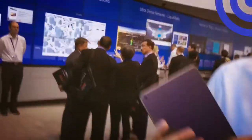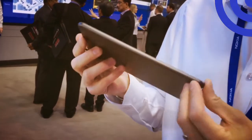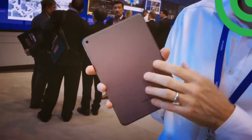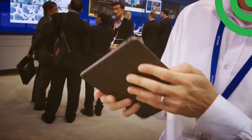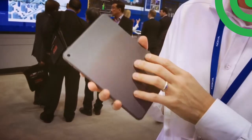So what can you tell me about the N1? This is the new N1 from Nokia. It's beautifully designed so that from both hardware and software, it's simple and elegant. And so what does that mean from hardware? What that means from hardware is the device does not distract you from using the device. No sharp edges, no cheap plastic feel to it. Everything seems perfectly as it should be.